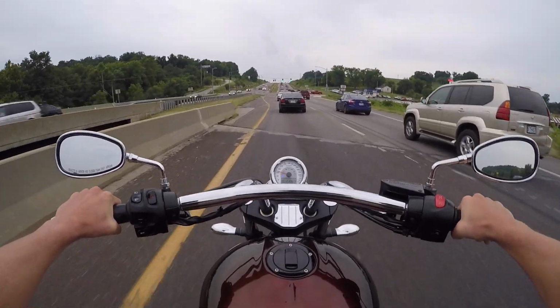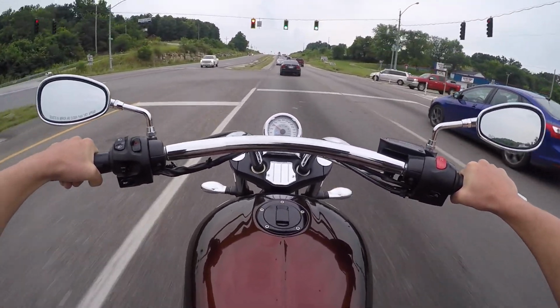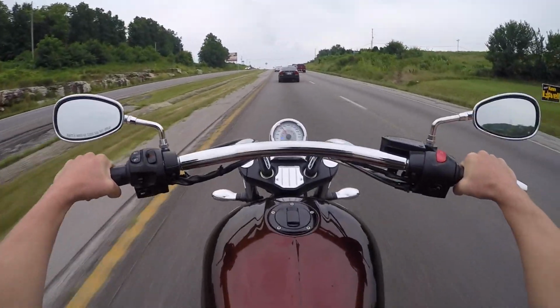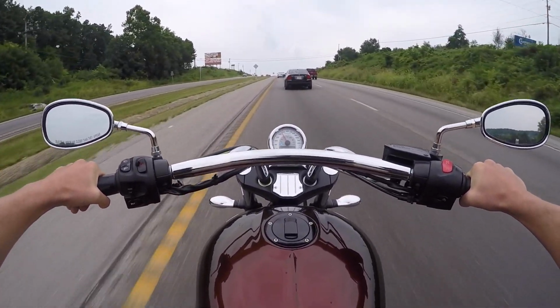These bikes are damn near indestructible. It's just a low-cost, high-performance motorcycle. You don't really have to do anything but just ride the thing. It's awesome. You can't ask for anything better than that.